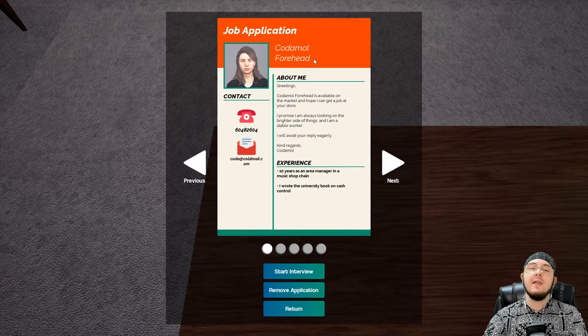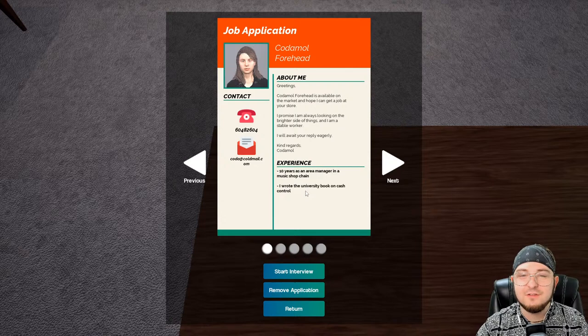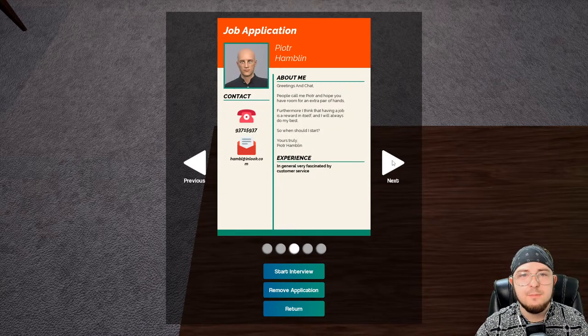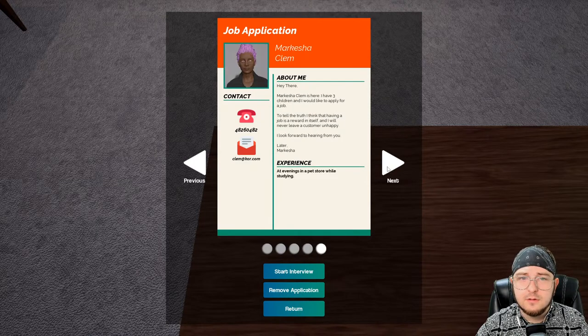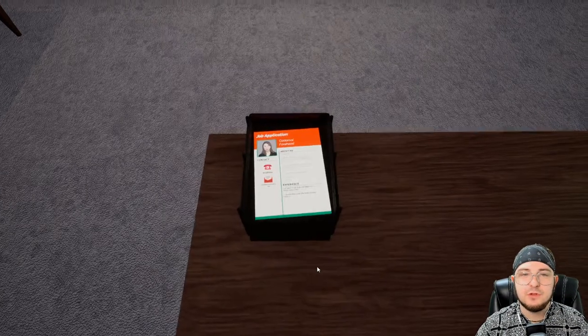Kodamaw. Hey, Kodamaw. Ian and Emma. Oh, very cool. I love it. 10 years as an area manager in the music shop chain. Tatiana. Is that Tatiana? Peter. Is that Peter? Yeah, Peter. General Belinger. Markeisha Clem, Kodamaw, I'm interested. Area manager in a music shop.